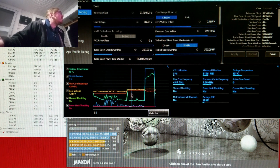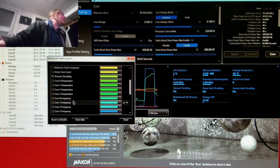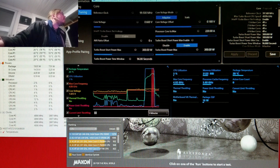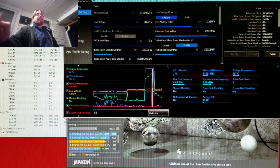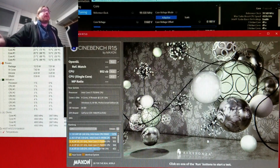and I wonder if we're actually current limiting. So let's see, do I have a current limit? Let's add that on there so we can tell. Yeah, see this right here going up and down? That's the current limit that we were hitting. We may have hit the limit of what this laptop can do, which appears to be 4.8.